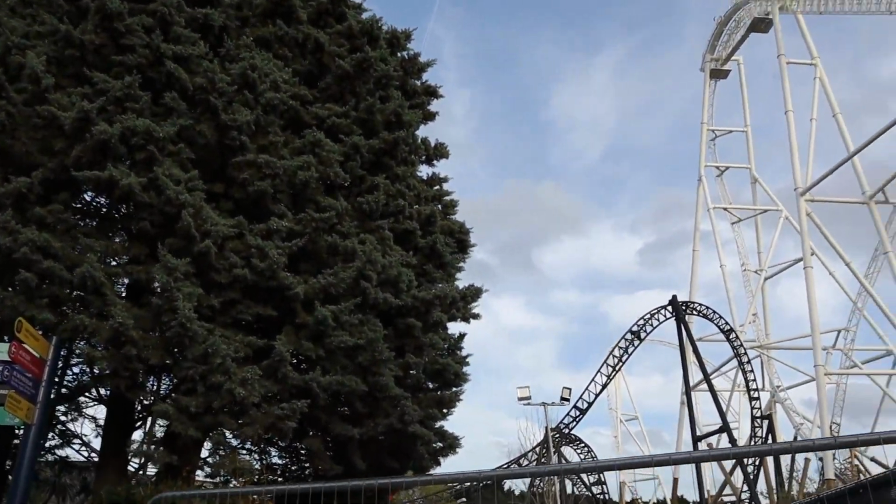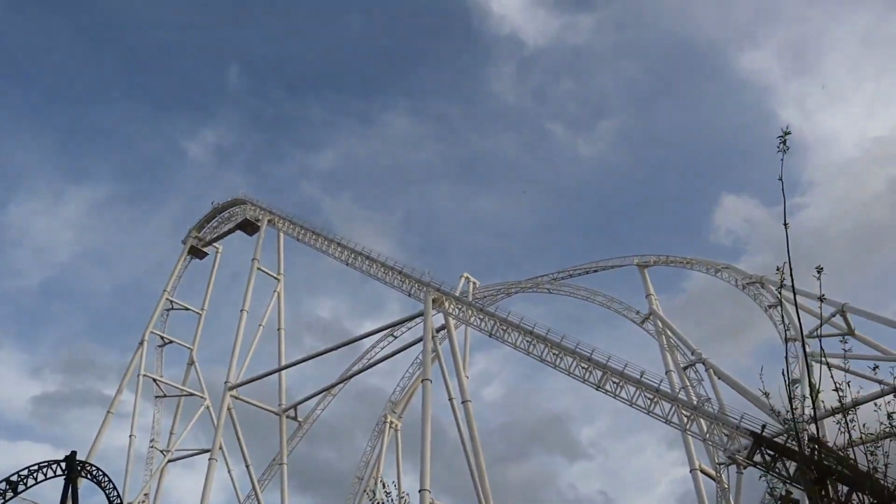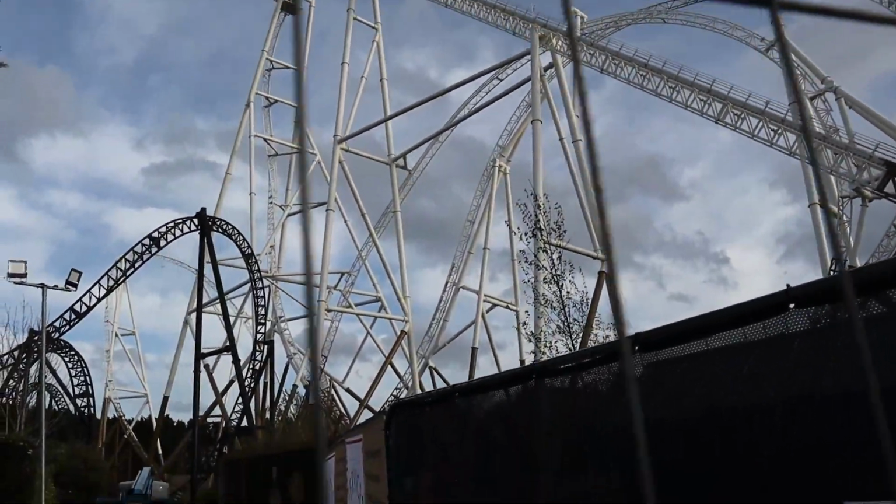It's huge. You'd think that Saw the Ride is a little kid's ride. I know, Saw is a kid's ride now, and you've got huge Hyperia there. It's going to be great. It's going to be amazing.